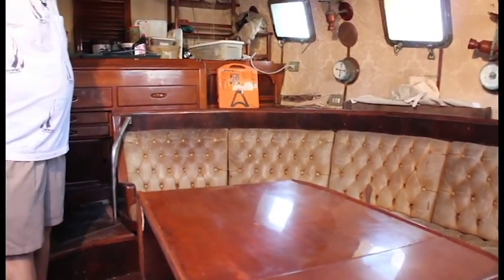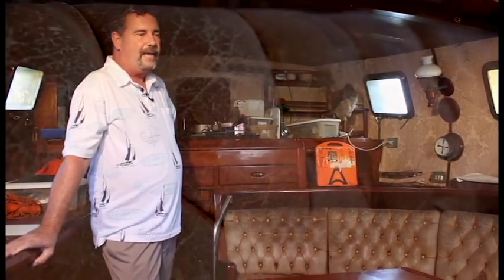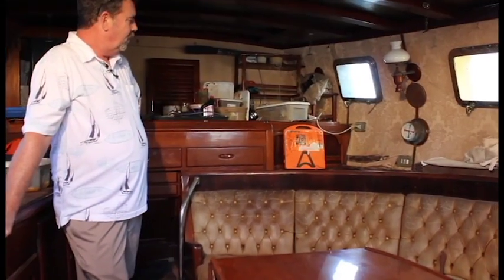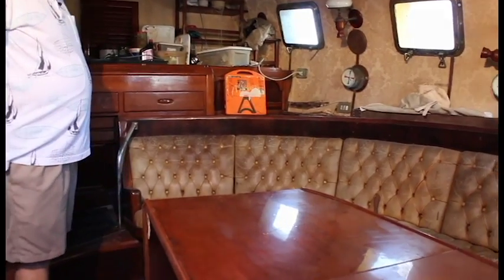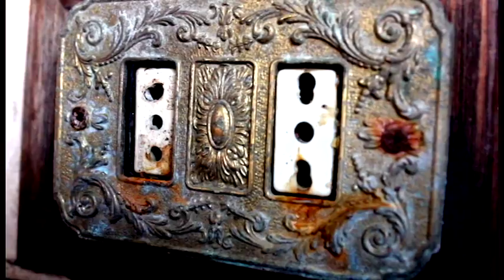On board the Francesca's aft cabin, I just wanted to point out some of the luxury accommodations for the day. Notice the button-tuck leather, the original button-tuck leather, and various gauges. I'd like to point out the outlet covers. Notice they're of the European variety.